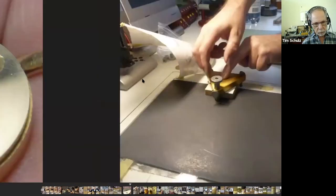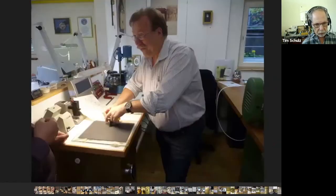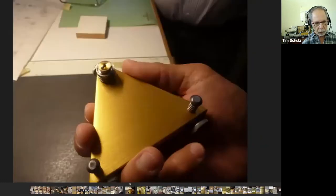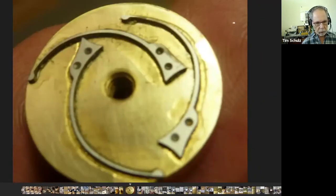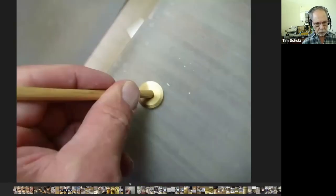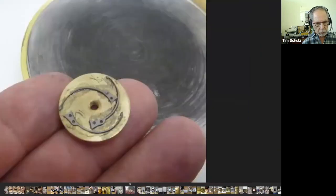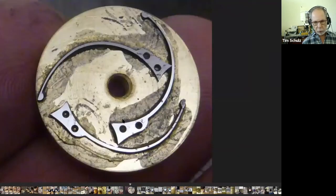Paul is showing here how you can set the height of these legs to a parallel level because we've got one extra part. And so you're using this tool to do that one extra part, and he's going through the process, showing the holder for that click. But these are the click springs. And so Steve is starting to do the flat polishing of these steel parts, or grinding, polishing. And then it's time for a break again.